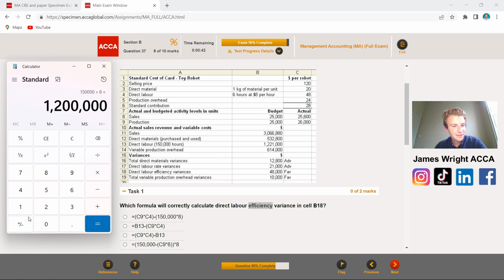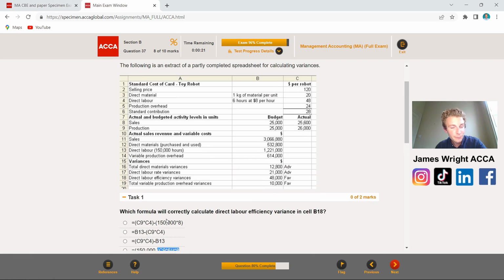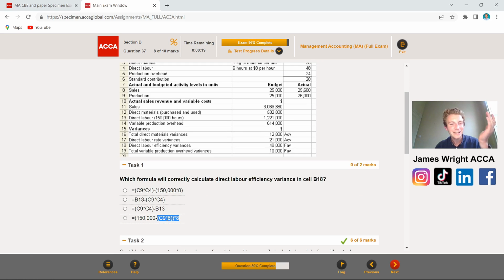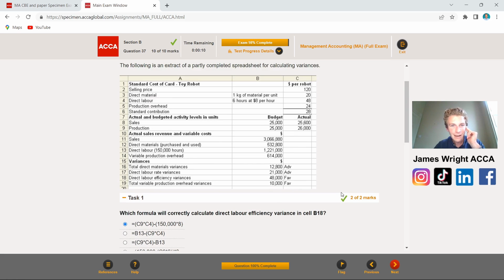So what we needed to do there was 1.248 minus the 1.2 gave us our 48,000 favourable, which is where that one up at the top is going to be correct. The one at the bottom calculates it exactly the same. However, if you were to put it in on your calculator, it would give 48,000 adverse. It's the wrong way around and formatted incorrectly on there. Hence why we get 2 out of 2 on there, and we're absolutely spot on.